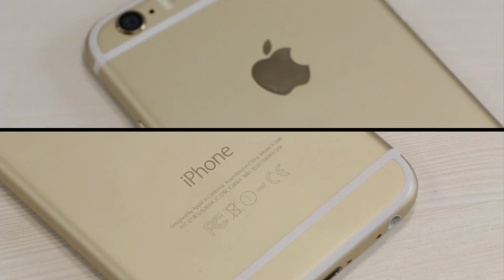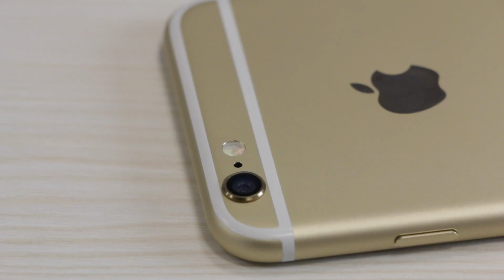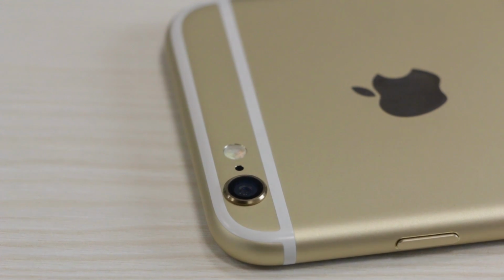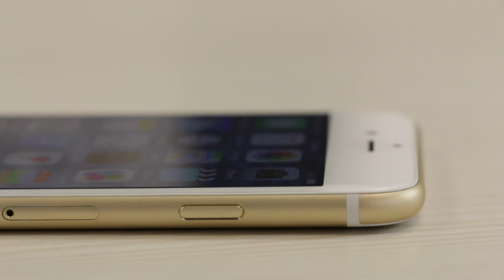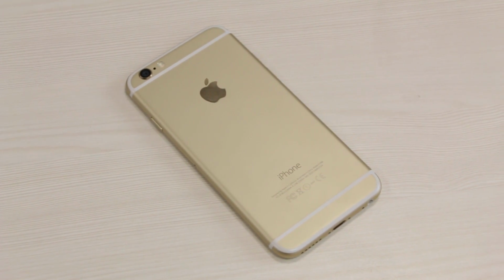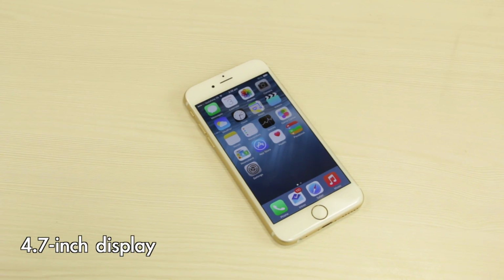The back panel features a metallic Apple logo in the center and iPhone branding at the bottom. At the top left sits the primary camera, secondary microphone and flash. Our only complaints about the otherwise gorgeous device is the slightly protruding camera lens and ungainly plastic antenna lines at the back.